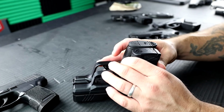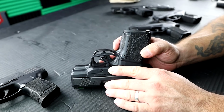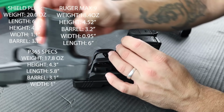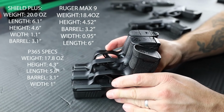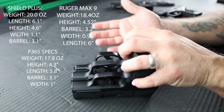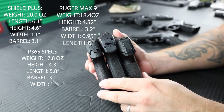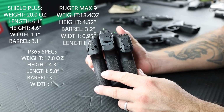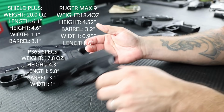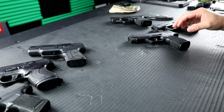Let's look at the size comparison with these. And basically, you're about the same size as the Ruger Max 9. So if we look at the P365, there's not going to be too much different there if you look at them like that. And as far as the widths and stuff, you're going to see it up on the screen, but really, they are all just about the same width, okay? So not too much to see there. P365 comes in a little bit smaller than those two.